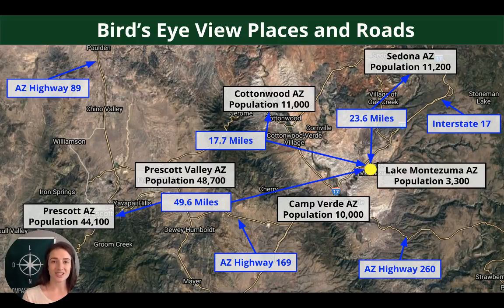Cottonwood is going to be your closest city. It's 17.7 miles northwest. If you go northeast, you'll hit Sedona, and that's 23.6 miles away. And if you meander down southwest, you're only 49.6 miles from Prescott. So it's not a far drive at all. You could easily work in Prescott and drive out to this area to live. Prescott Valley as well is even closer, and they both have populations around 44 to 48,000.